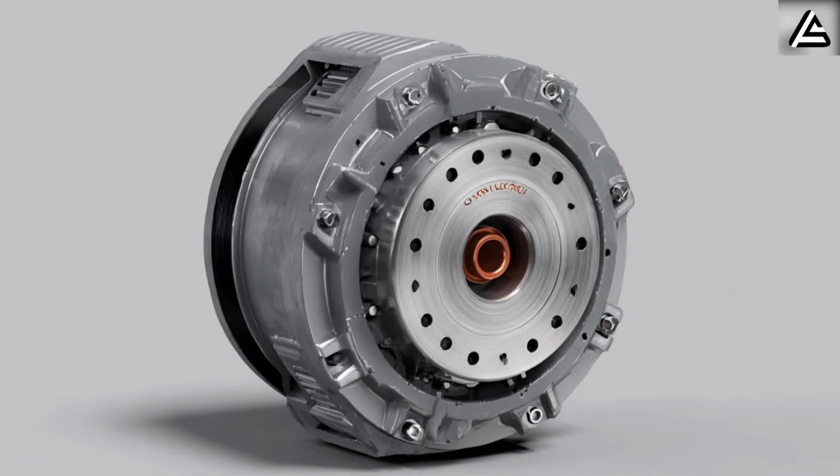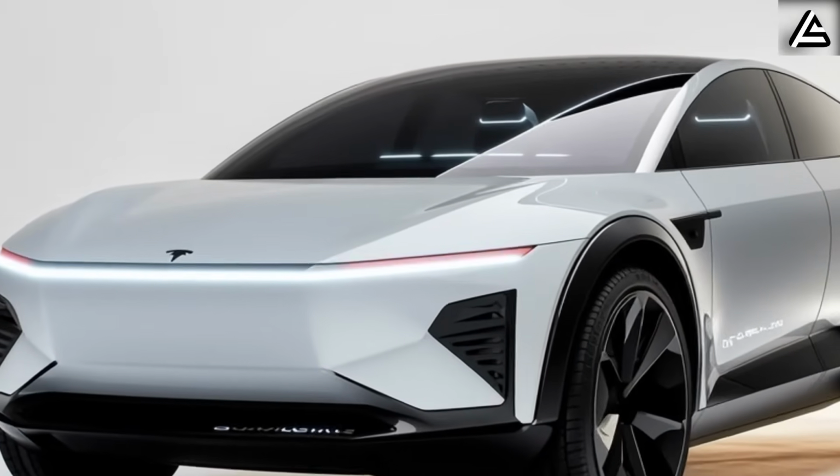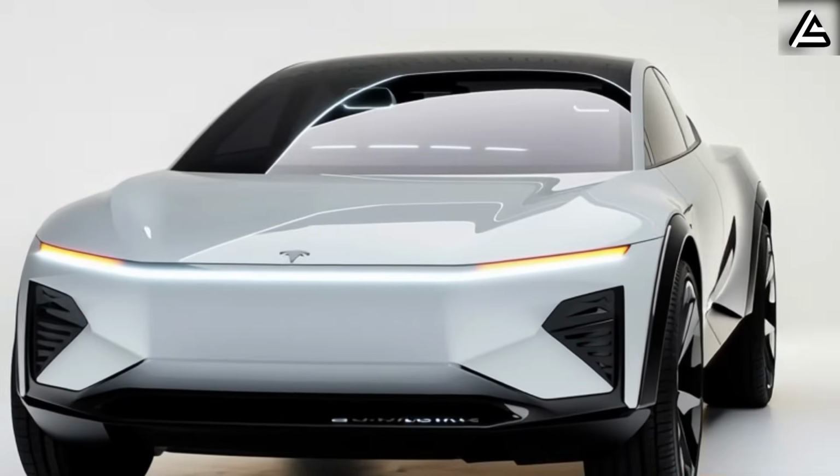Do you think a more compact, thinner motor like this could really help the Tesla Model 2 look sleeker and handle more easily in city traffic?